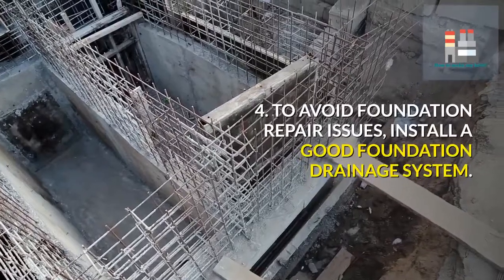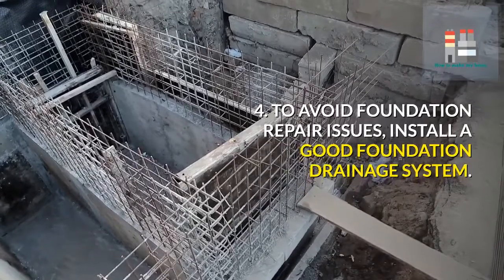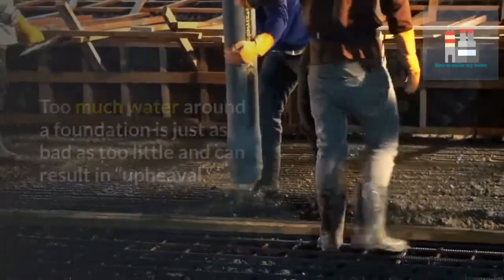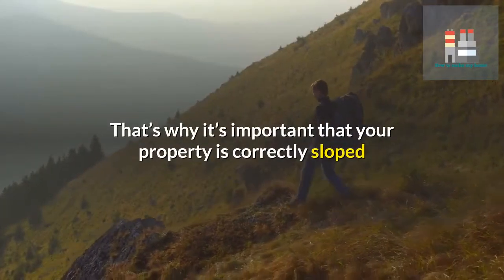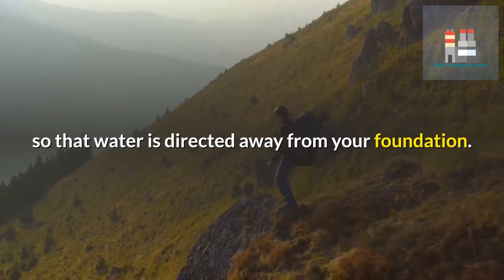4. To avoid foundation repair issues, install a good foundation drainage system. Too much water around a foundation is just as bad as too little and can result in upheaval. Upheaval is when your foundation rises above its intended position. That's why it's important that your property is correctly sloped so that water is directed away from your foundation.